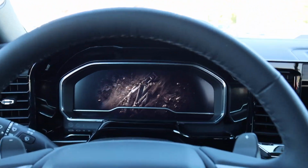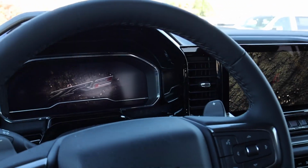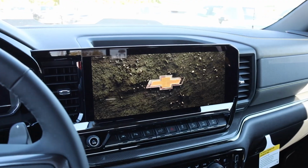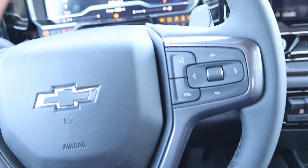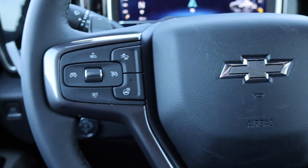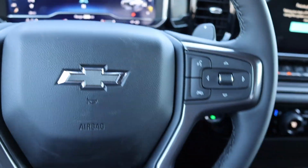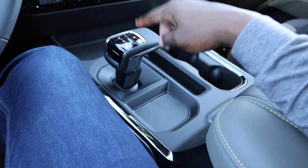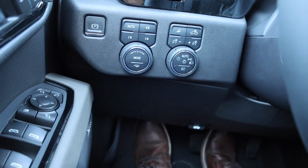And when you close the door, truck has a really nice sound. Great animations on the screens. It's gonna spell out ZR2 and Chevy on that side. So starting it up, push button starts here. They do provide paddle shifters, which is pretty odd in my opinion, but I like that they do it though, because if you're towing a trailer, these are a lot better than using the manual mode for the gear shifter.